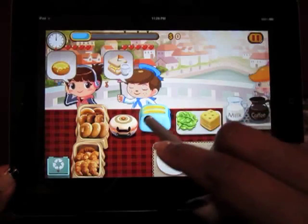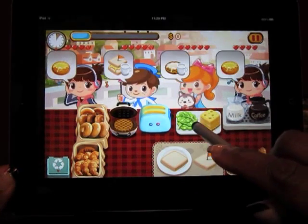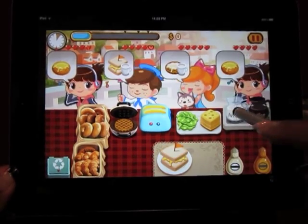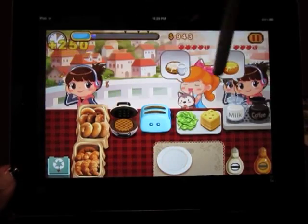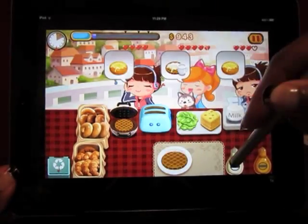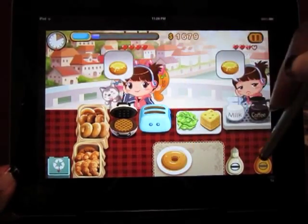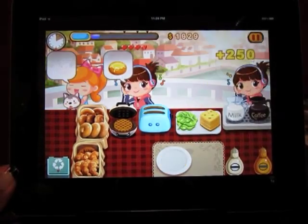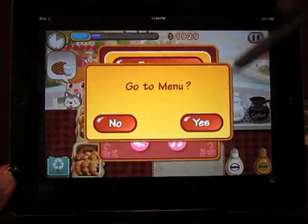And this kid wants toast and a cup of milk and some mustard. So you have to get that ready. The higher you get up, the more stuff people want with their dish. So of course there's more stuff to add. Oops. So as you can see, I have more food. So we're going to go back out.